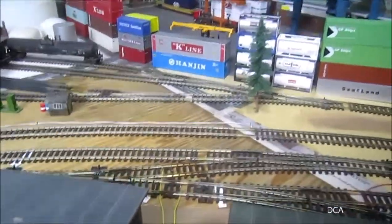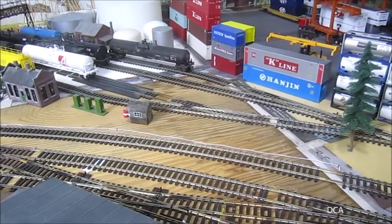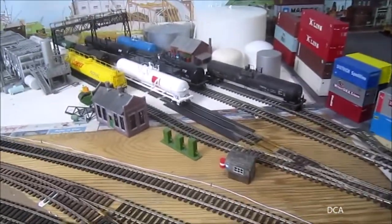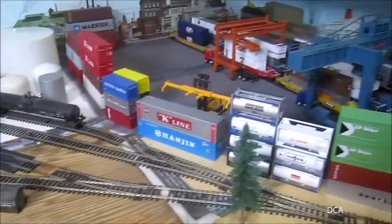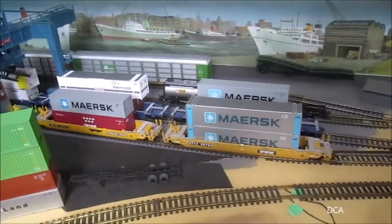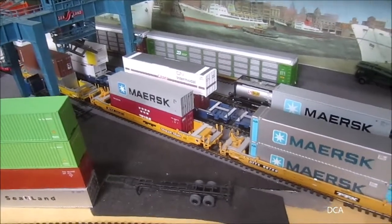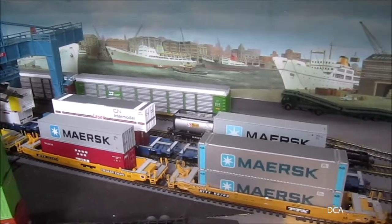The switcher may also, while this train is running, in fact, while two trains may be running on the main line, that switcher may cross the main lines and switch the oil refinery. It might also do switching in the intermodal yard and the car transporters, auto racks. You can see in the background there, this is the dock area itself, but this is not the main docks.